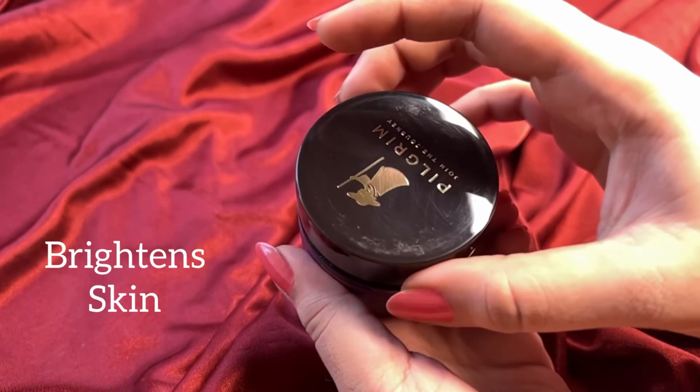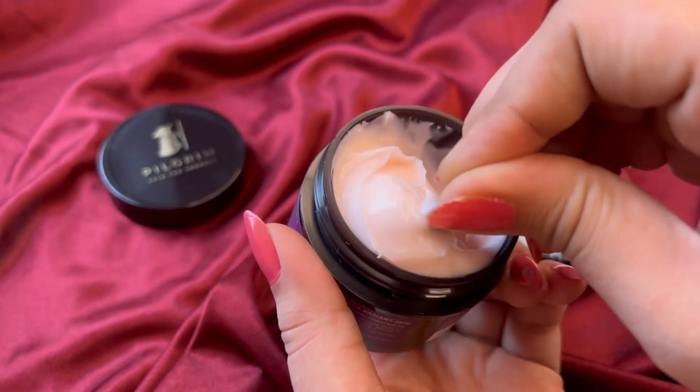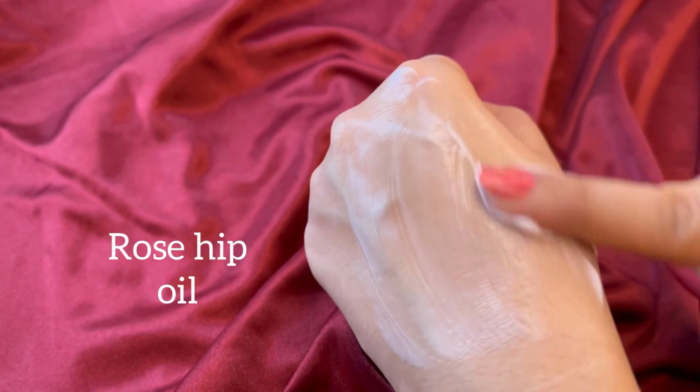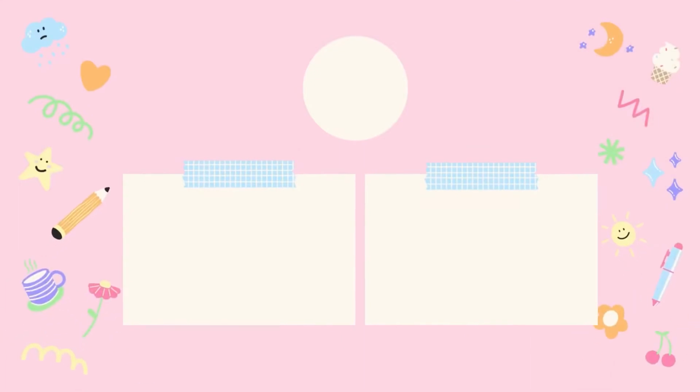So moving into the ingredients, it has red wine, which is an ancient French herbal medicine and which helps restore collagen. Next up, it has vitamin C, which is a natural skin brightening agent, and rosehip oil, which is a gentle natural oil that helps to reduce dark spots, pigmentation.